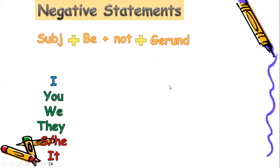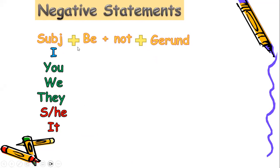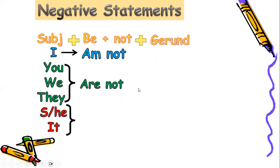And then the complement. Like, for example, for I, what is the verb plus not in negative? Can you tell me? I'm not. Very good. Exactly. Thank you. But he, she, and it? She's not. Isn't or is not? It's not. Okay, very good.